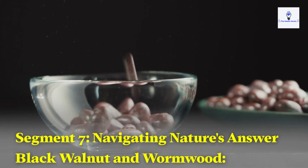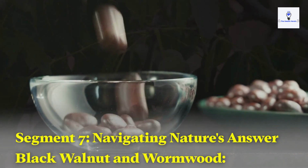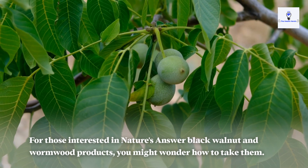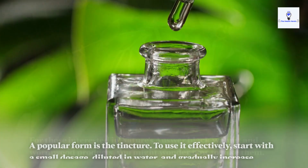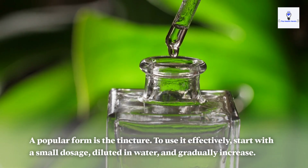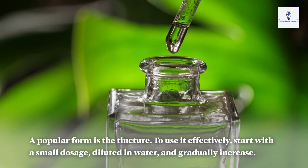Segment 7. Navigating nature's answer, black walnut and wormwood. For those interested in nature's answer, black walnut and wormwood products, you might wonder how to take them. A popular form is the tincture. To use it effectively, start with a small dosage, dilute it in water, and gradually increase.